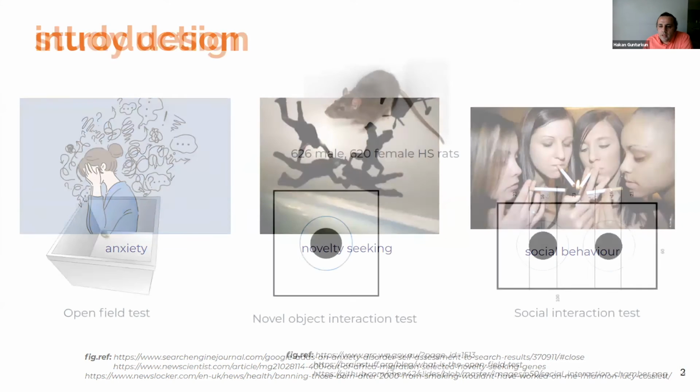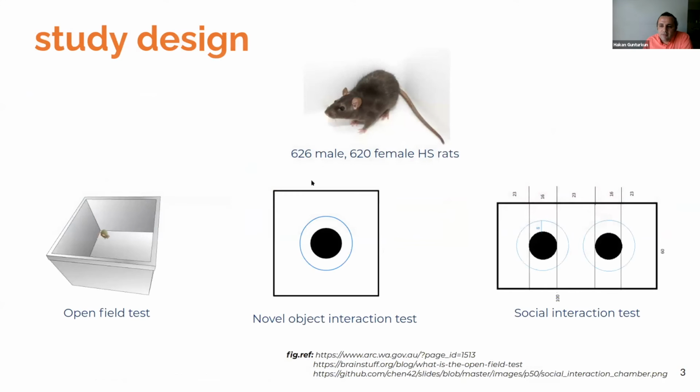And we used the same rats as Tengfei presented. There are totally 1,246 adolescent heterogeneous stock rats. First, the behaviors that I mentioned were measured, then nicotine self-administration was conducted on the same rats.